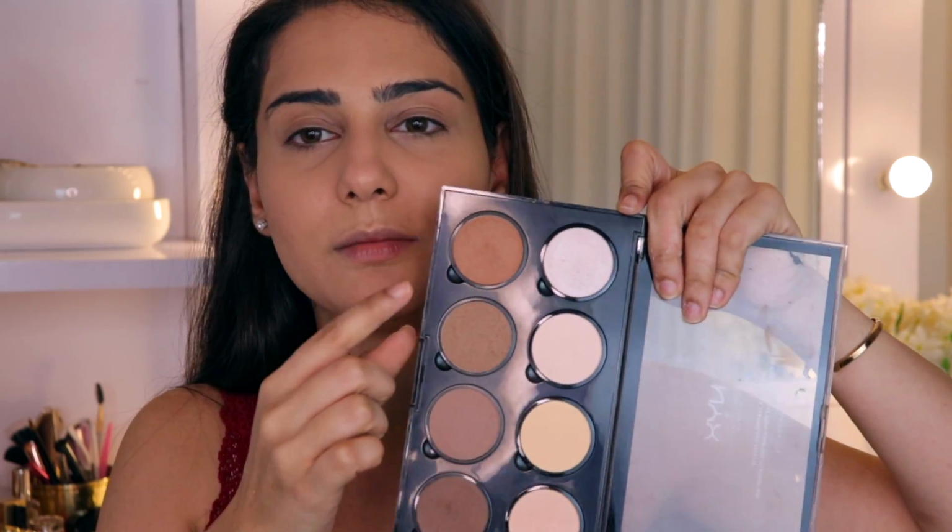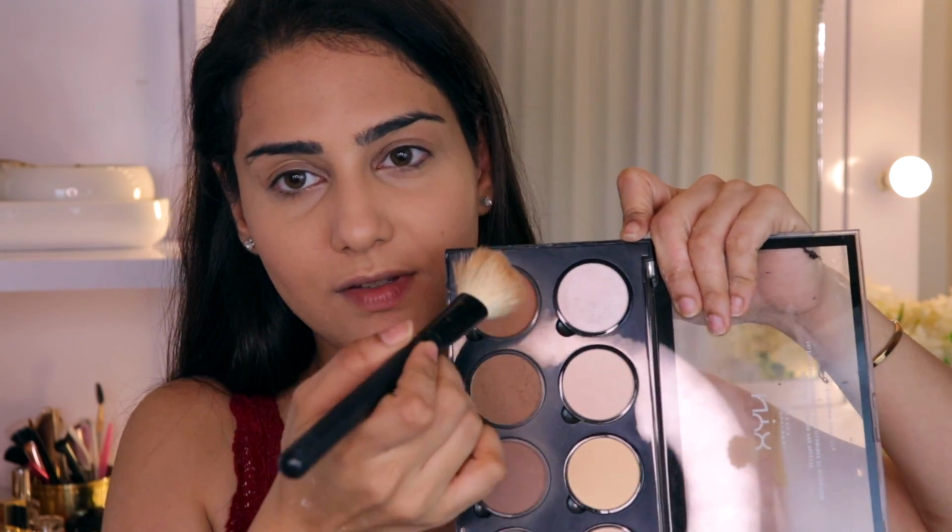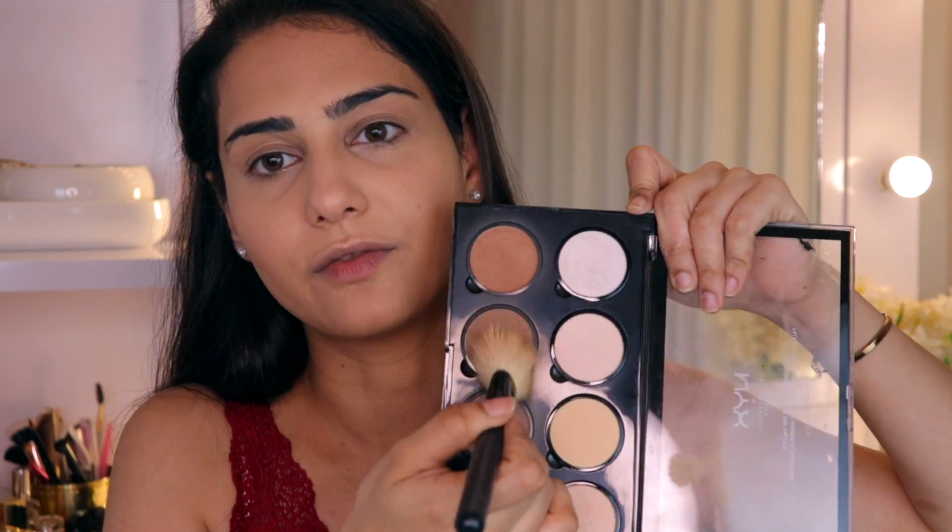And now to bronze up my face, I'm using the NYX highlight and contour palette, and I'm going to be using a mixture of a few shades right here. So this is a warm shade. I'm going to mix a little bit of cool undertone. Dust off the excess.